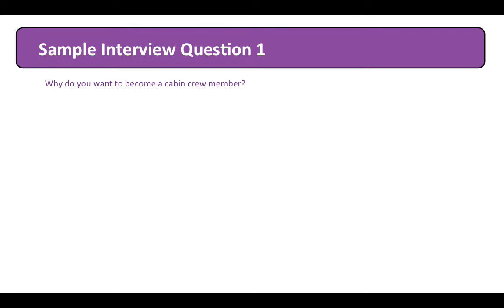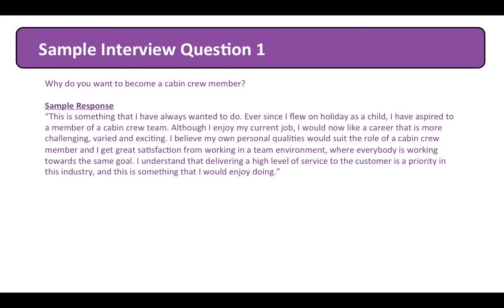When answering this question, concentrate on covering the following elements: the main reason why, your ambition, the suitability of your personal qualities and attributes, the positive aspects of the role, so variety, flexibility, working with others, etc., helping others, and customer care. So let's take a look at a sample response.